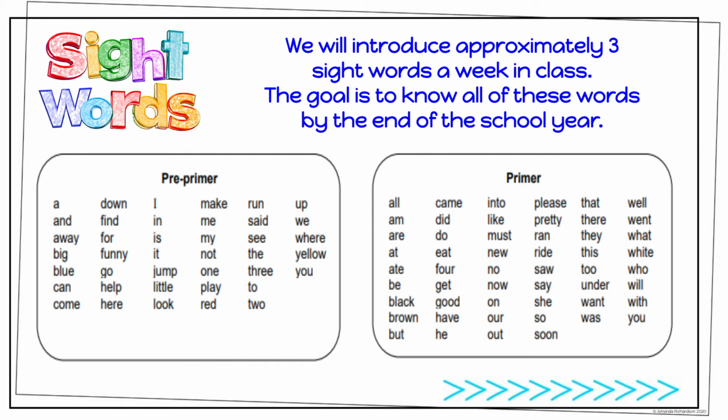In kindergarten, we are expected to teach the Dolch sight word list. This list is almost 100 sight words that your child will be learning this year. We have lots of fun activities to help encourage learning these words, but do encourage parents to practice these at home with your student.